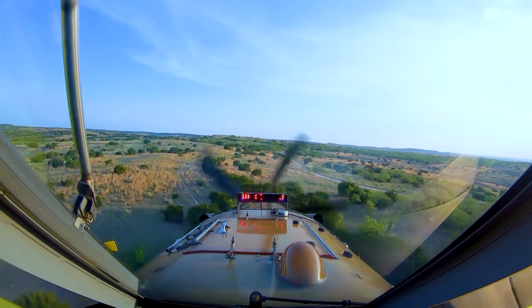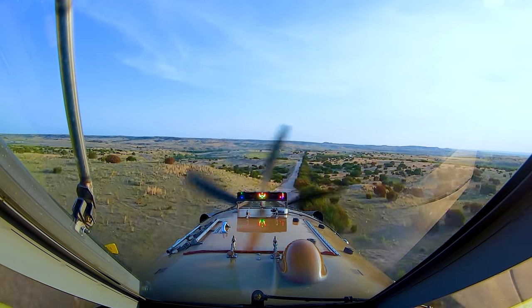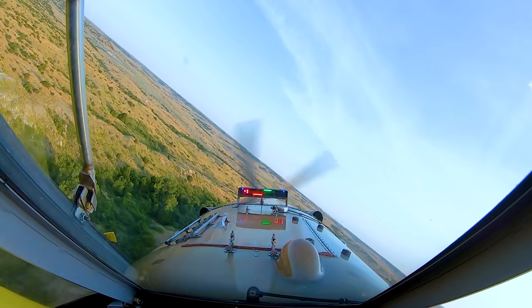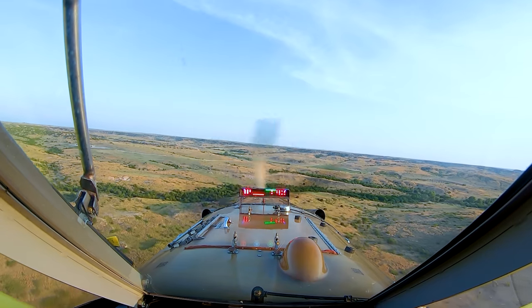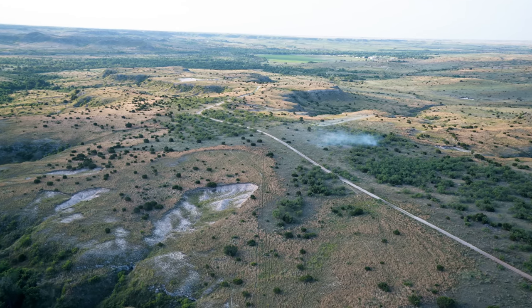Your cruise coming up here, what kind of speed were you getting in that plane? I was indicating 150, and my true airspeed was pretty close to that. I had a little bit of a tailwind, so probably did 160 all the way up here. And when I'm spraying, I shoot for 140 or below. You really want to control speed when you're spraying. So you're spraying 130, 140.